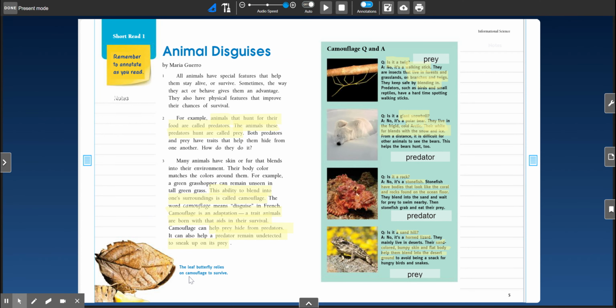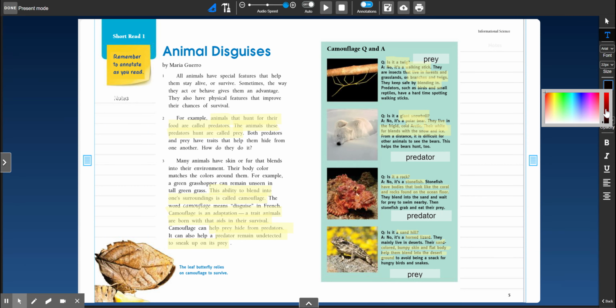"The leaf butterfly relies on camouflage to survive." So we know that this picture right here is actually a butterfly, not a leaf. So by looking at this photo, what do we know about this animal? Think about that for a minute. What do we know about this animal by looking at this photograph?